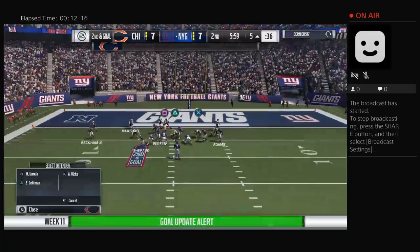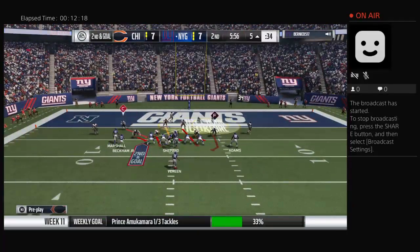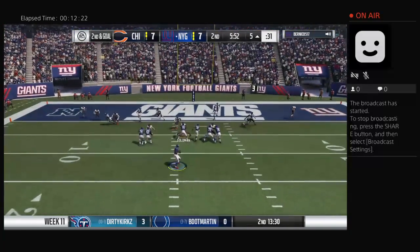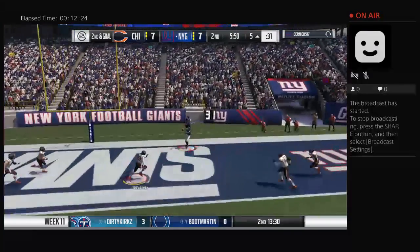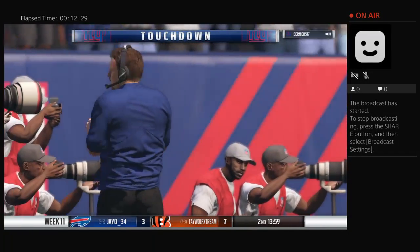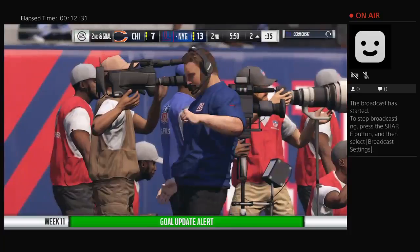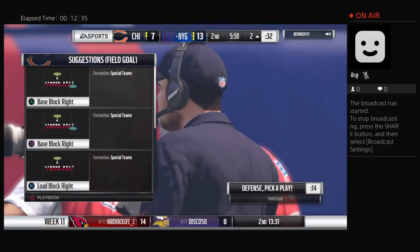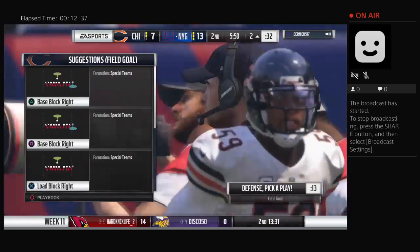2nd and goal. Be interesting to see now what they do offensively down near the goal line after not much there that time. As the offensive play caller, that may change your sequence now. And this is hauled in by the rookie Shepard. Touchdown, Giants. Sterling Shepard, his 6th touchdown of the season. And the Giants have taken the lead.